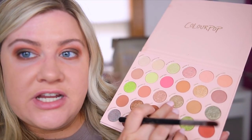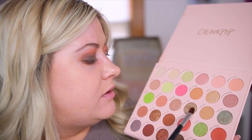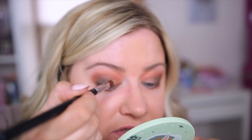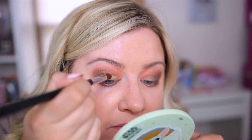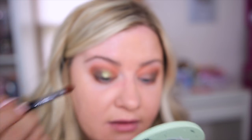So for the lid, I'm loving this shade here. I think it's gonna go perfect with this kind of brown and orange look because it's like a duochrome. This is No Doubt. So just patting that on with just a flat brush here. And we're gonna place this pretty much on the middle, go towards the center of the eye.